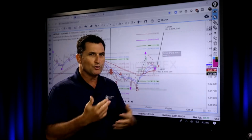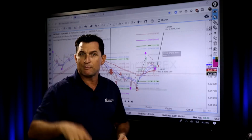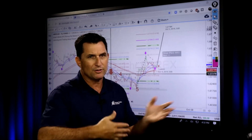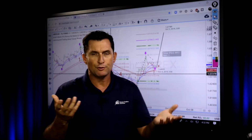But if there's any sort of news that comes out and the market spikes up and down for 50, 60, 70 pips, maybe even 100 pips or so, we could be in trouble. But when trading with a 200 pip stop, you're pretty much keeping yourself outside that noise. So those are the two risk factors.